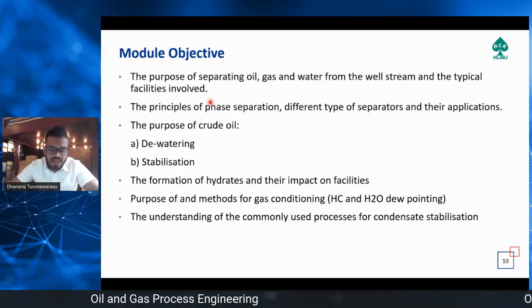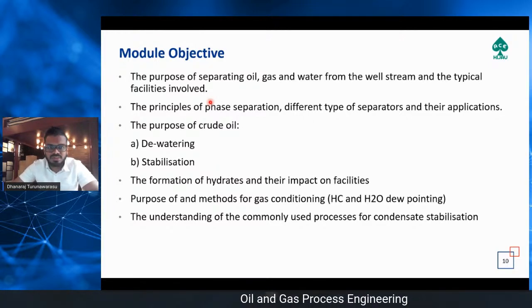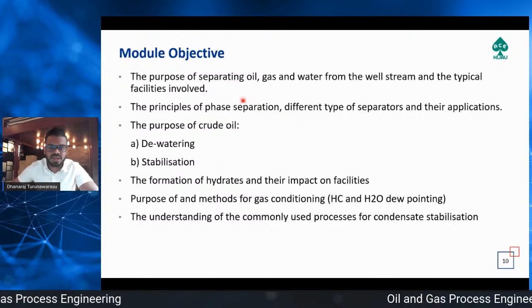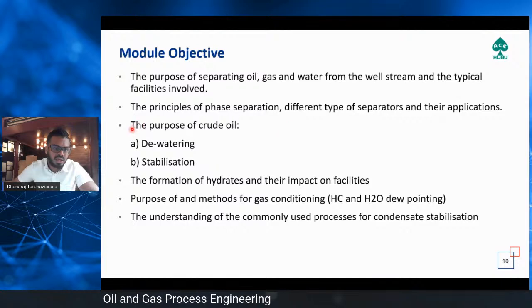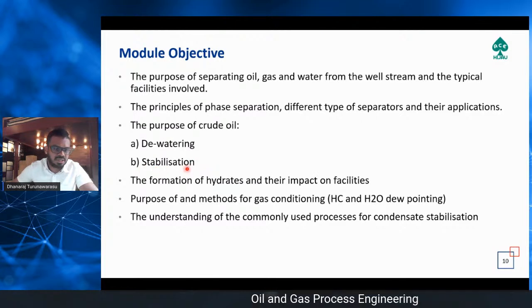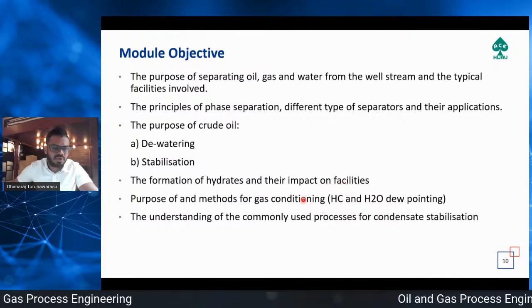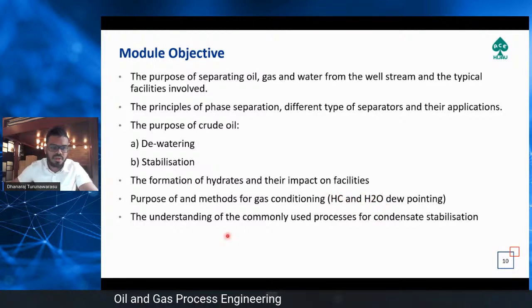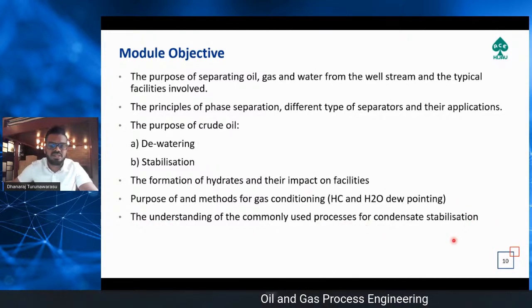At the end of the day, the audience should understand the purpose of separating oil, gas, and water from the well stream and the typical facilities involved, the principle of phase separation and different types of separators and their applications, and the purpose of crude oil processing such as dewatering and stabilization, the formation of hydrates and their impact on facilities, and the purpose of methods for gas conditioning, which is your hydrocarbon dew pointing and also your water dew pointing. Also the understanding of commonly used processes for condensate stabilization.